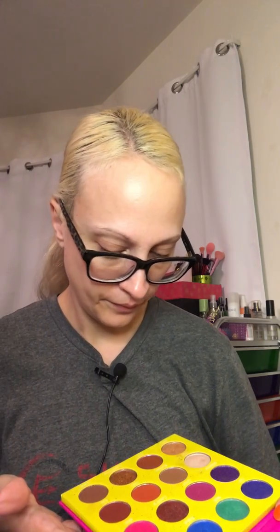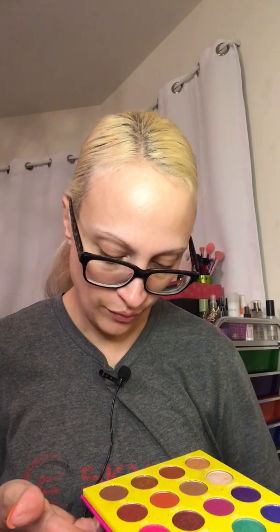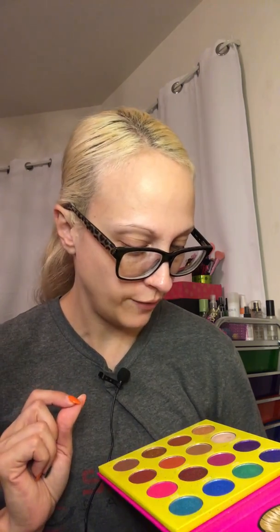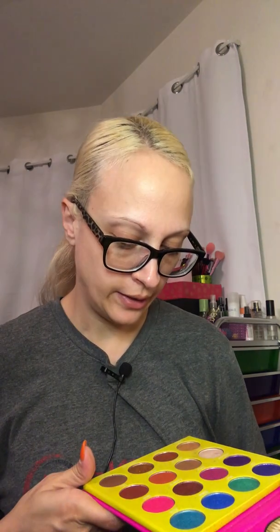Are there any shades in here I haven't used? I don't think so. Maybe this one, but I feel like I've used it, like there's spots in it. So I feel like I've used it a little bit. And I've used all of these up here. I just like it because you've got the browns. You can do a neutral look if you just look at these, and then you've got the bright colors on the top. It's just a nice versatile palette. Like I said, you can just stick to the bottom 2 rows.